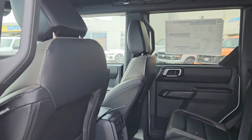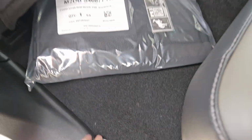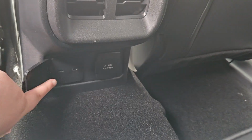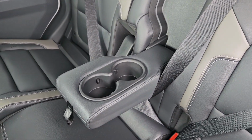Taking a look on the inside, we can see this vehicle does seat up to 5 pretty comfortably. We have this nice black and gray vinyl interior. Got a cargo net back here. You have some storage bags, carpeted interior. You've got your windows, rear vents, USB-Cs, 110 volt. And of course you can fold this down for cup holders and arm space.